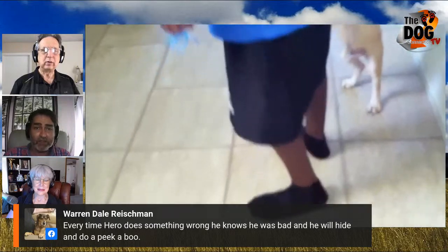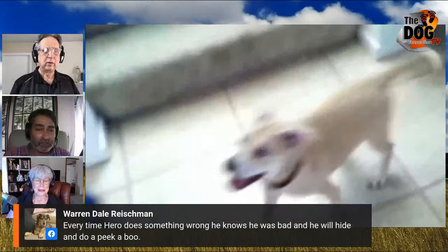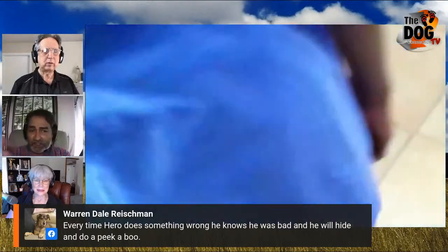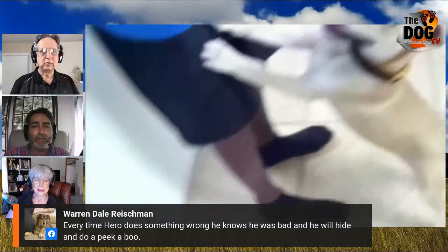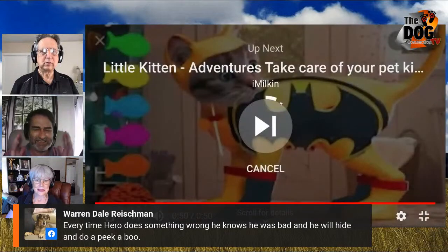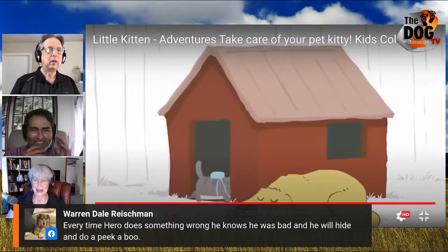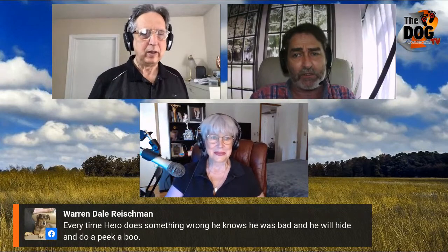He wants the ball. Unfortunately, the kid doesn't want to do it, and is over-talking to the dog. Sit, sit, sit, sit, sit. And the dog has no clue about it. Unfortunately, it's common.